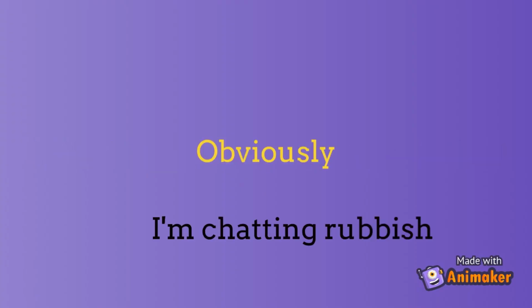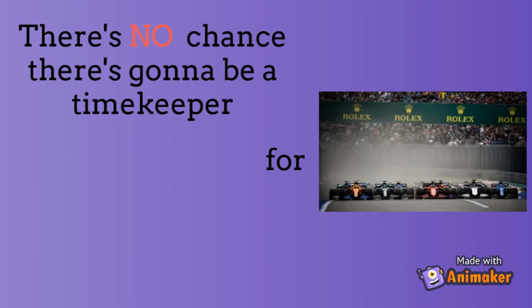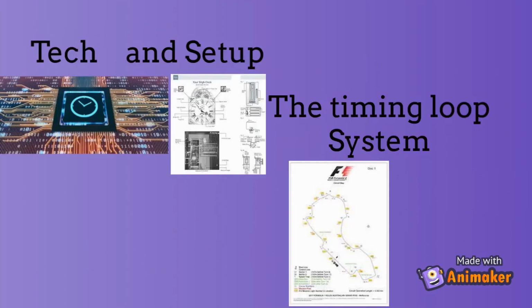Well, obviously, there's no chance that there's going to be a timekeeper for 20 cars. It's just not accurate. We're going to talk about the tech and setup, the timing loop system, and the backup.